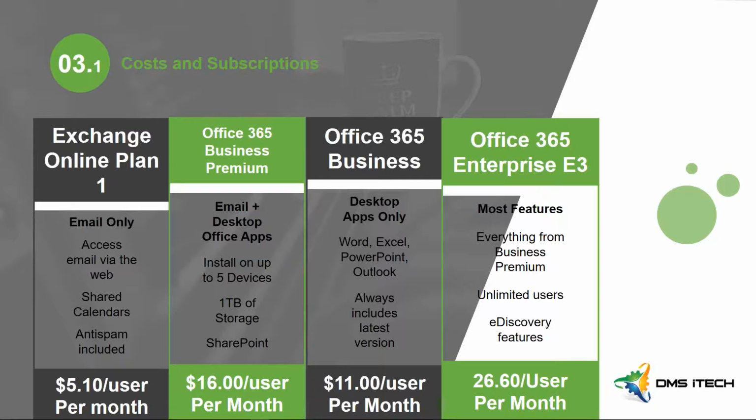You get desktop versions of Office applications like Outlook, Word, Excel, PowerPoint plus Access and Publisher for PCs only. You get OneNote. You also get the web versions of Word, Excel, PowerPoint, and Outlook. You get the licensing for 5 devices, as we mentioned before. You get 1 terabyte of storage on OneDrive. You also have access to Teams, which is a collaboration tool for instant messaging and other file sharing. You get unlimited online meetings and video conferencing for up to 250 people.